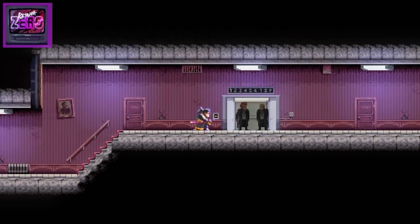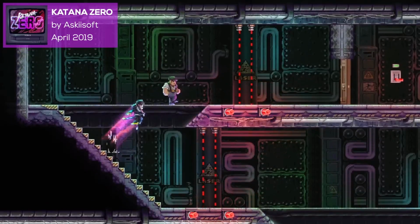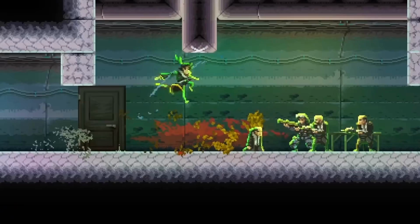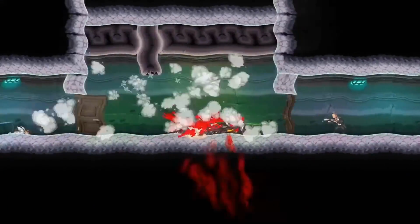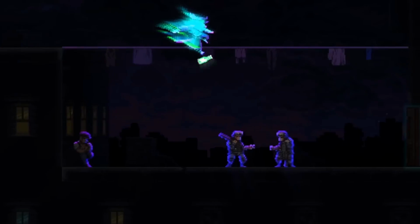Number 4. Katana Zero. Katana Zero is a stylish neo-noir action platformer that features some beautiful pixel art, solid action platforming mechanics, and a brilliant story. You play as Subject Zero as you navigate the neon world, completing assassination contracts equipped with an array of moves and weapons and the ability to slow down time.